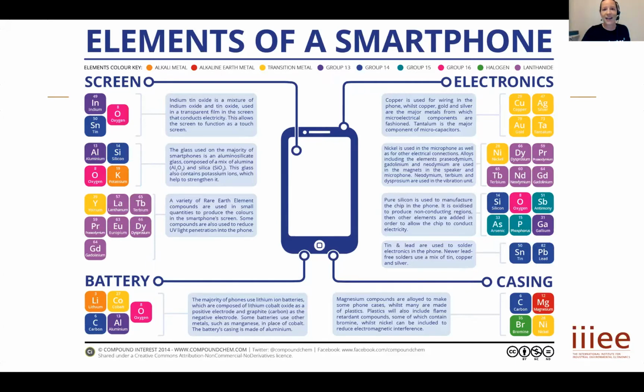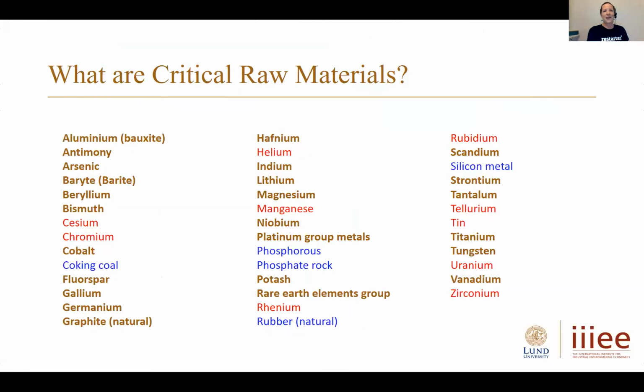So this is a schematic of what we can see of different elements in a smartphone. But these are actually the ones that are classified as critical raw materials. Now the list, which you can see in bold brown, are lists of critical raw materials in both the US and the EU. The red are also critical raw materials in the US, but not in the EU. And the blue are critical raw materials in the EU, but not the US.